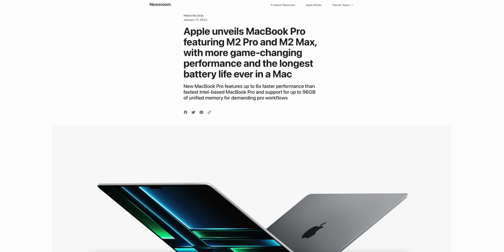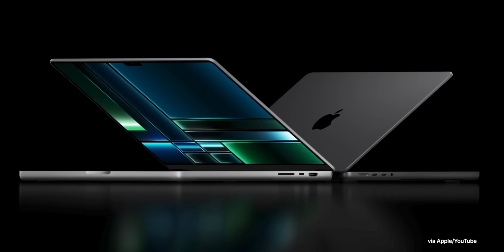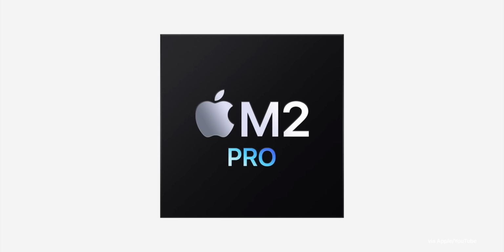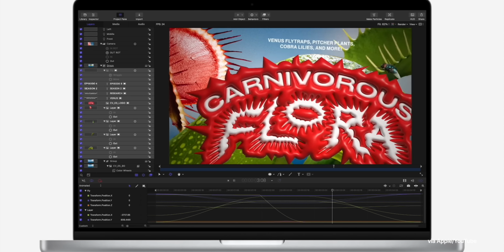So let's start with the first product that Apple released in 2023, and that was the M2 Pro and M2 Max MacBook Pros. So these were released via press release in early January, and this was basically the same as the M1 Pro and M1 Max MacBook Pros. There's really no difference aside from the chipset inside.